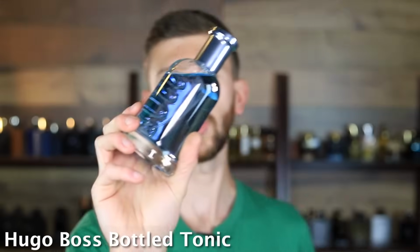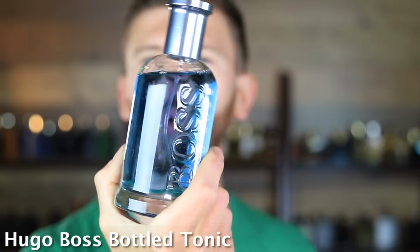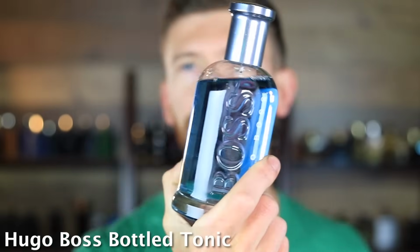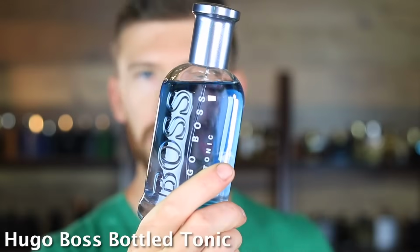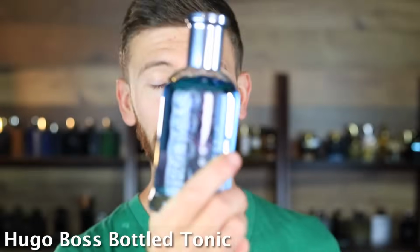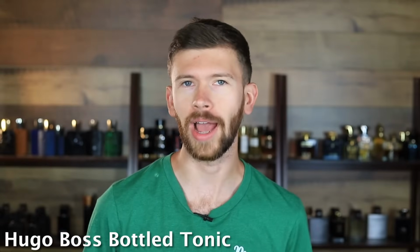This first one is Hugo Boss Bottled Tonic. This one's got apple, orange, grapefruit. It's fresh, light, watery, perfect for summertime. There's not a whole lot to this one. It is pretty simplistic, but that's kind of the idea here. That's kind of what we're after.